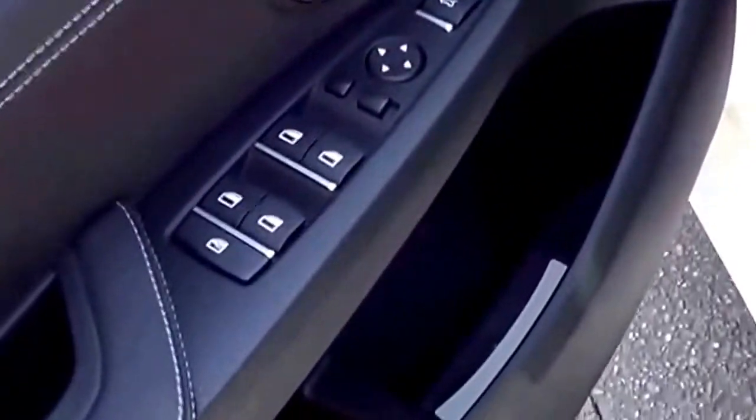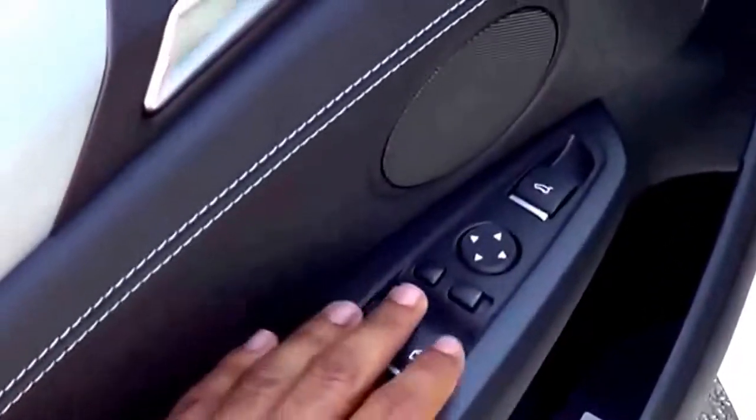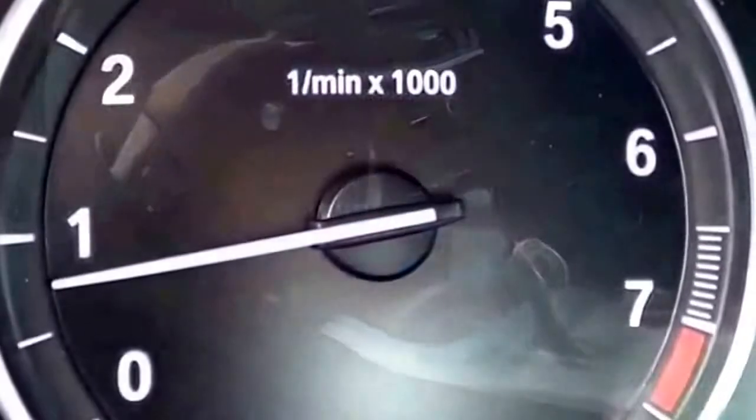All of your basic powered amenities, power windows, power mirrors, and your power door locks. Nice soft touch armrest with nice stitching too. We also do have power folding exterior mirrors. The price is a little expensive. It's a little more expensive than most rivals in the class.